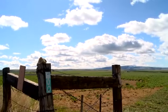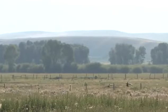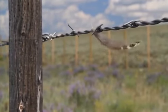Now, while habitat fragmentation is the greatest threat to sage grouse, an additional hazard is the fact that these low-flying birds have a hard time seeing fences while flying back and forth to their breeding grounds. Well, now help is on the way.